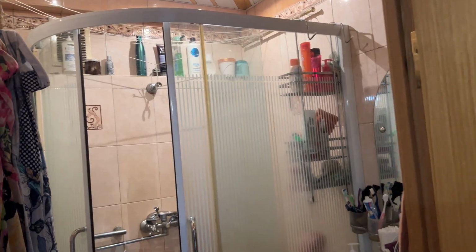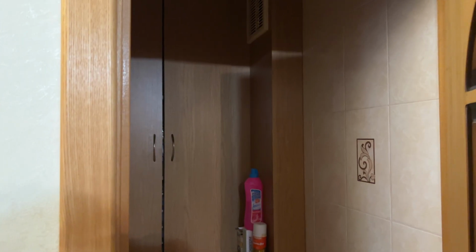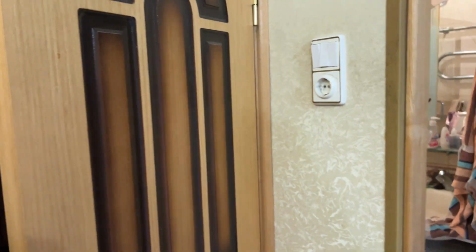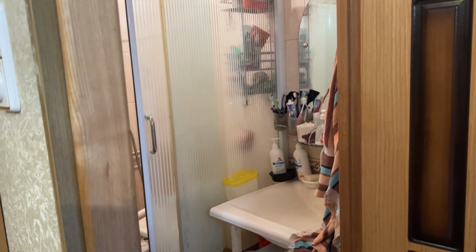So this is the bathroom, and if you come here, it's gonna be the toilet. I'm not gonna show you the actual bowl, but it is very small. Like my knees are touching the door when I'm sitting in it. But it's okay. And I like that it has the wall in between them, so 2 different people can use 2 different things at the same time.